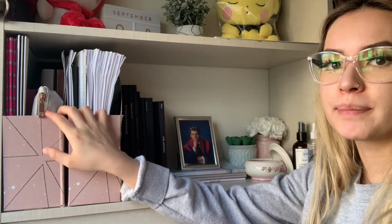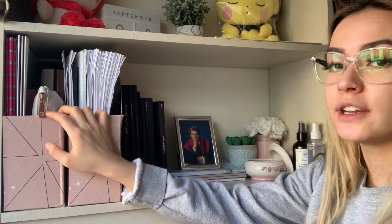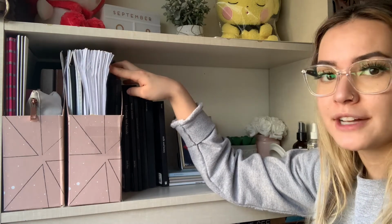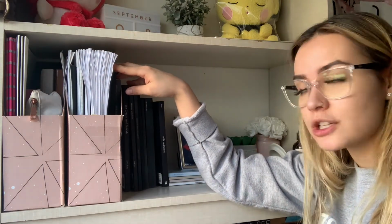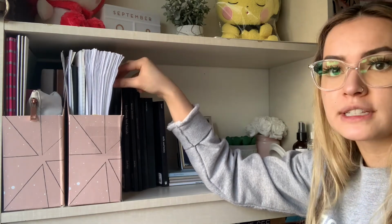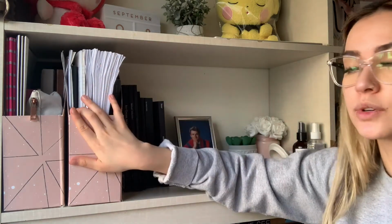Here, we just have basically schoolwork and any documents I need for anything. These ones are all of my readings. If you're wondering, yes, these are all the readings I had for one semester. Like I mentioned before, I don't have textbooks, so I had to print all these out. There are a few journals and stuff for school. Everything in this box is related to school.